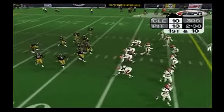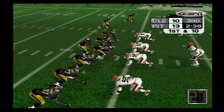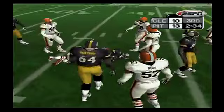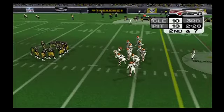Tackled at the 33-yard line. Goal 28. Set. The Steelers send a man in motion. He gives the ball to Bettis. Tackled at the 36-yard line. That's his eighth tackle this game.